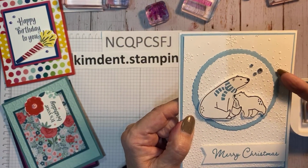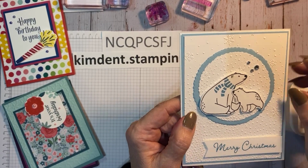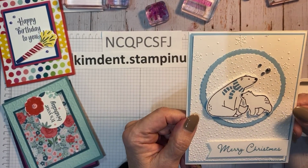The deckled circles, these are cut out with dies. That's in the mini catalog as well. And then some sweet little rhinestone, just to add some bling.